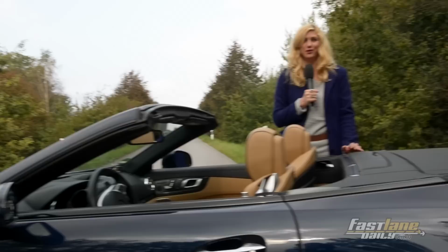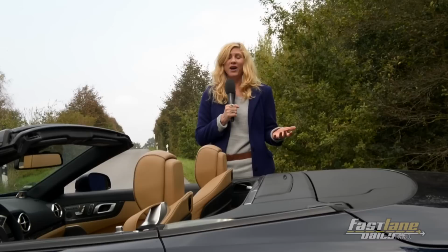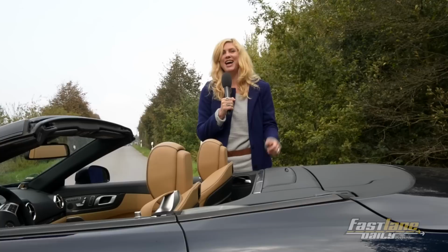So let me pick up again the question from the very beginning. What if I gave you $215,000? What car would you buy? Would you buy this SL65 AMG? Or would you prefer any other car? Just let me know in the comment section below. Personally, I would buy an SLS AMG because I like it just a little more.